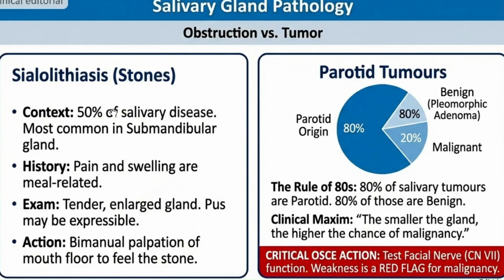We are heading into the mouth, well, the plumbing that feeds the mouth. Salivary gland pathology. Salivary glands are tricky. The most common issue here is simple mechanics. Stones. Sialolithiasis. Like kidney stones, but in your spit glands?